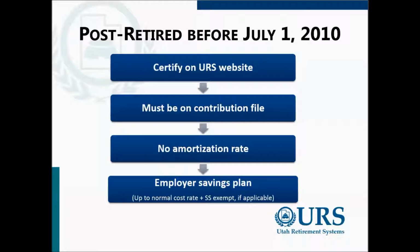And so we're going to start with talking about post-retired employees that were hired with your organization prior to July 1st, 2010. Obviously, all of these post-retired employees have to be certified on the URS website. As we talked about above, we're certifying everybody. You must report all post-retired employees on your contribution file coming into our office. Because they were hired prior to July 1st, 2010, they are grandfathered in, and this group of employees you would not pay the amortization rate on.